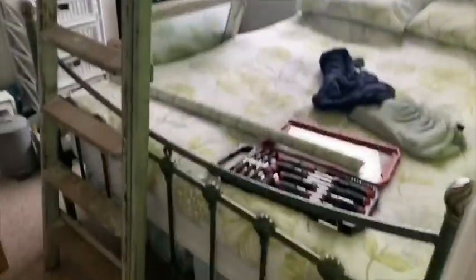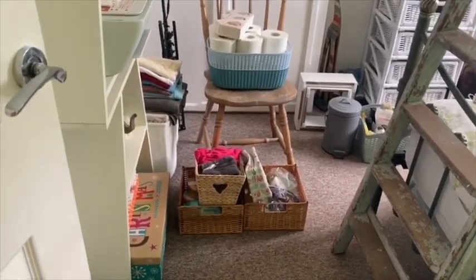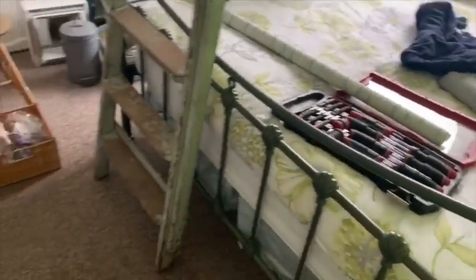The spare bedroom is looking a bit like this because there's stuff from the cupboard that was in the bathroom, and Chris's old vintagey ladder that he loves. So yeah, there's the mirror from the bathroom. Everything's dumped, so I need to get all this sorted. And of course, in typical style, one lot of chaos results in another.